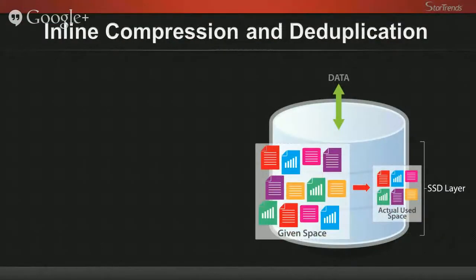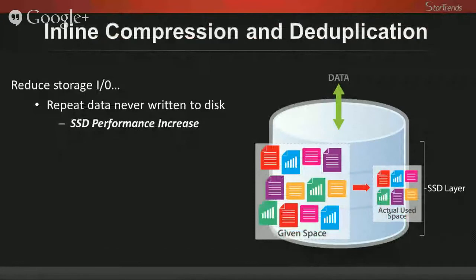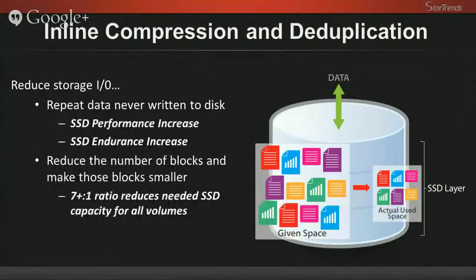So now looking at, okay, well, what do we get with inline compression and deduplication? We have this data, this given space here, say it's 5 terabytes, whatever. What we want to do is, obviously with compression, shrink that down, just compress it as much as possible. Obviously things that are already highly compressed, like videos or a JPEG, are not going to be highly compressible, but there are other things that are not compressed. So we've compressed those down, and we're doing this at the block level, so it's very granular.